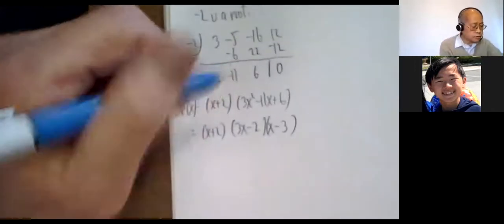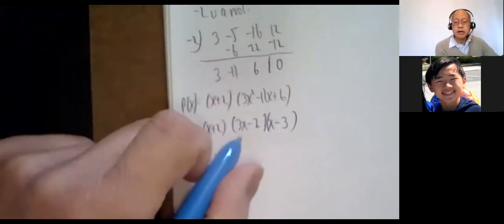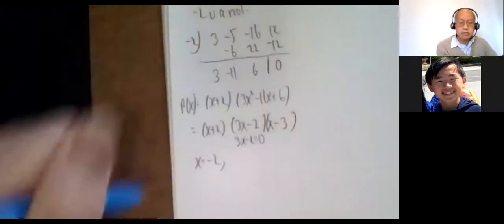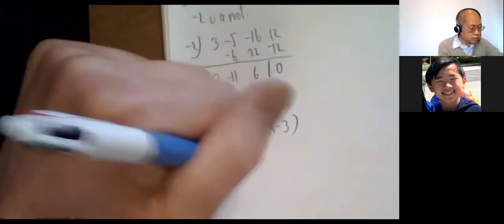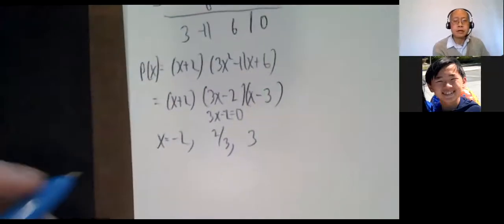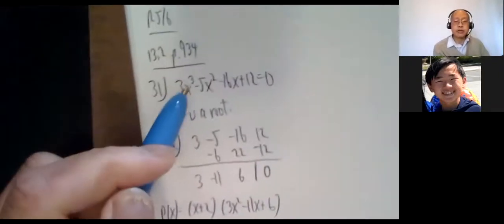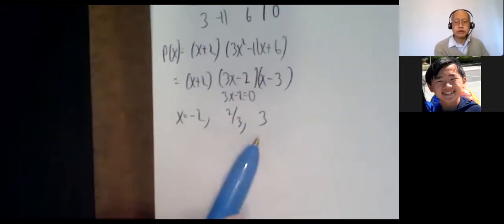So now the zeros or the roots. X equals negative two. This one, a little bit of algebra, but some of you can do it in your head. If I add two and divide by three, I get 2/3, right? And this one is three. So there we go. It's completely answered. I'm supposed to have three zeros or three roots. Here they are: negative two, 2/3, and three.